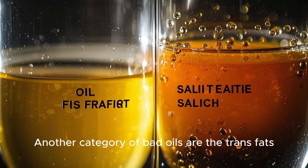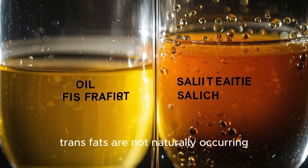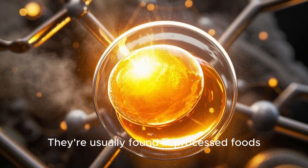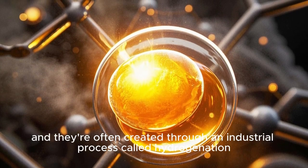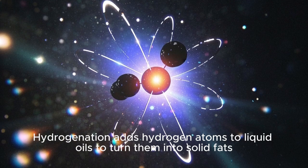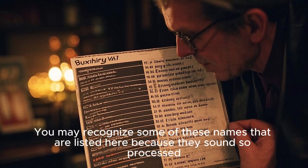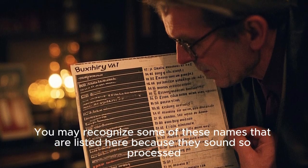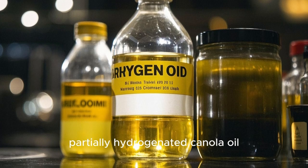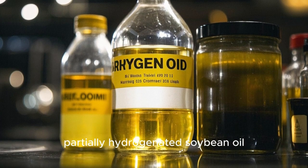Another category of bad oils are the trans fats. So unlike saturated fats, trans fats are not naturally occurring. They're usually found in processed foods, and they're often created through an industrial process called hydrogenation. Hydrogenation adds hydrogen atoms to liquid oils to turn them into solid fats. You may recognize some of these names that are listed here because they sound so processed. For example, partially hydrogenated canola oil, partially hydrogenated corn oil, partially hydrogenated soybean oil.